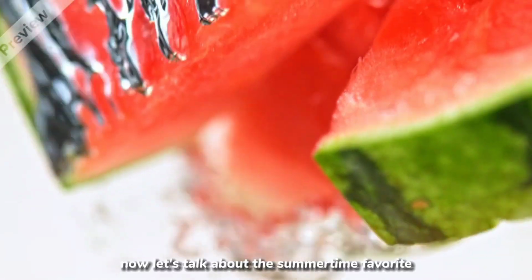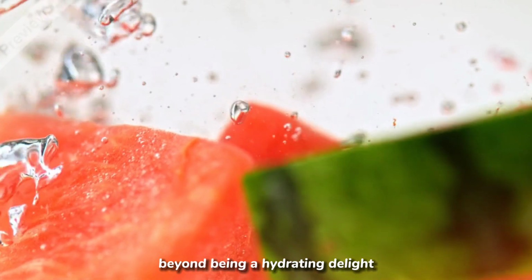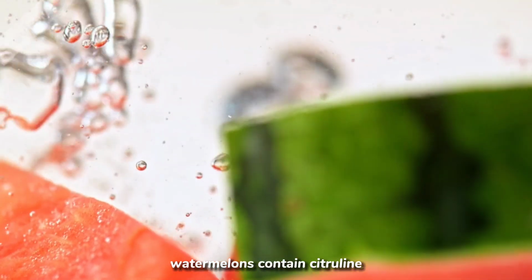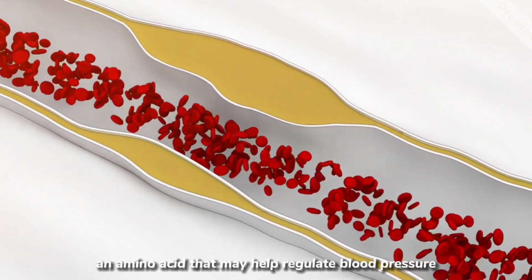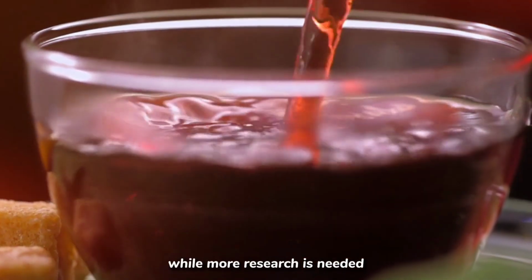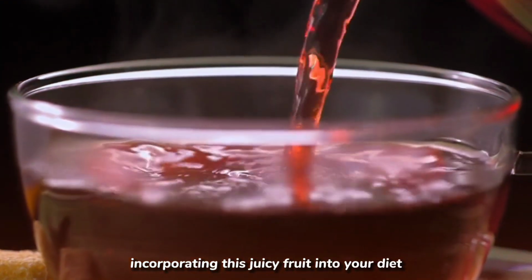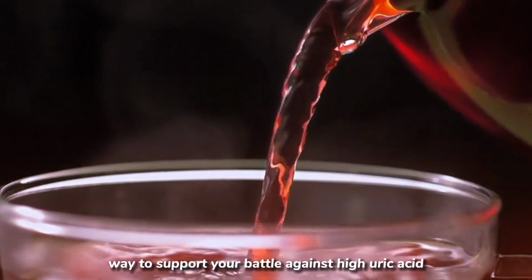Now, let's talk about the summertime favorite, watermelons. Beyond being a hydrating delight, watermelons contain citrulline, an amino acid that may help regulate blood pressure and reduce uric acid levels. While more research is needed, incorporating this juicy fruit into your diet can be a refreshing way to support your battle against high uric acid.